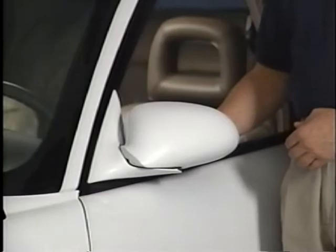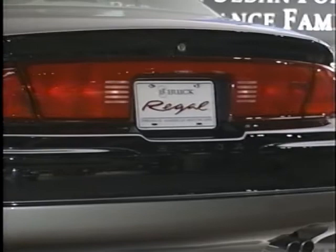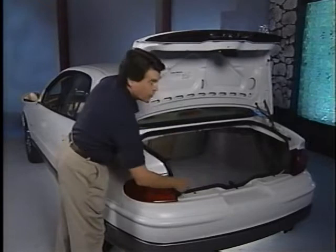Regal's new rear styling further enhances the car's sporty character. A center applique that mounts to the trunk lid extends the tail lamps across the entire width of the rear body, a distinctive Buick styling cue. This rear lamp treatment permits the popular low liftover feature for easier access to the trunk.